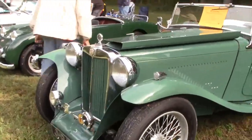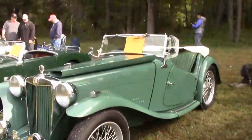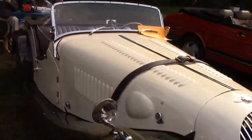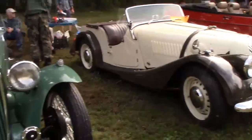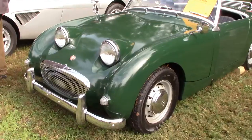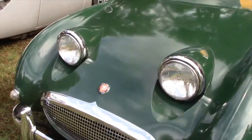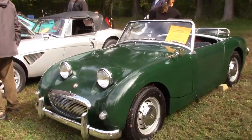But Morgans were traditional British cars, like the MG here. And they still build them looking that way. They used to have a wood frame basically on them. And I think they've upgraded that recently. Here's the Bug Eye Sprite. So that's the one that's Frog Eye, Bug Eye. And really cool look in and of itself.